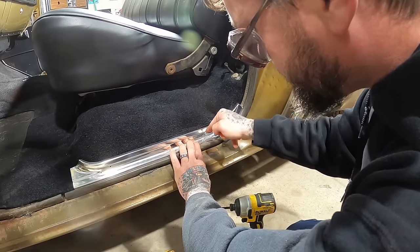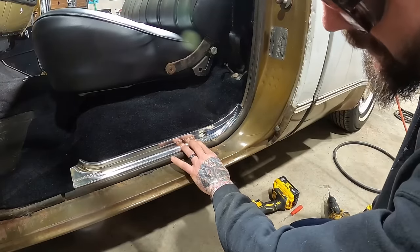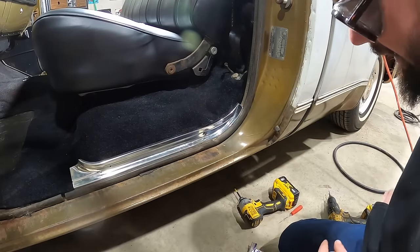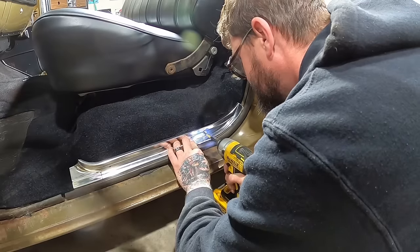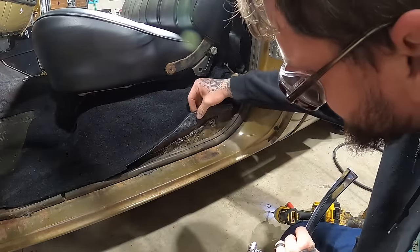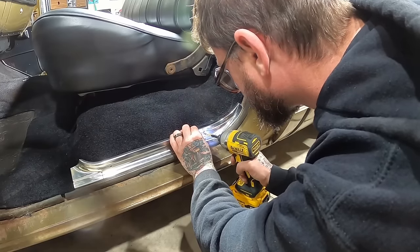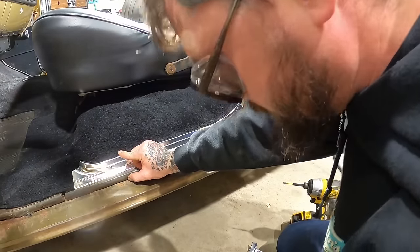How low will you go? Be careful doing that, I just blasted through and bent that. It looks better than the old corroded ones. How in the heck can we not find the hole? Yep, found the hole up there. It's down low too.